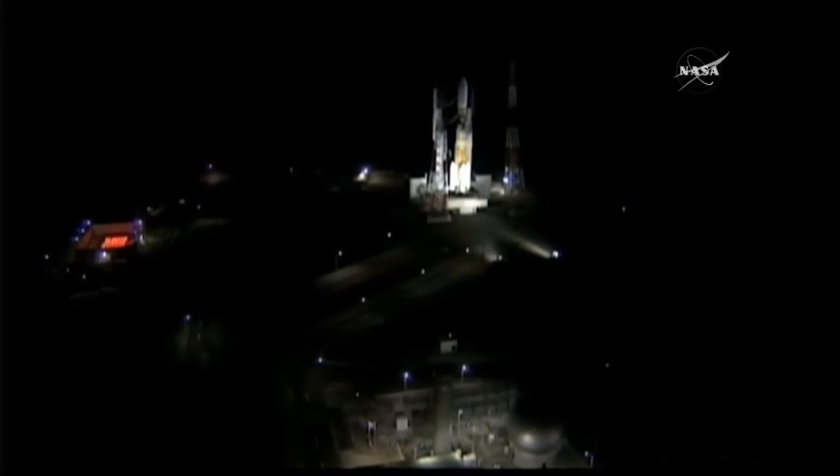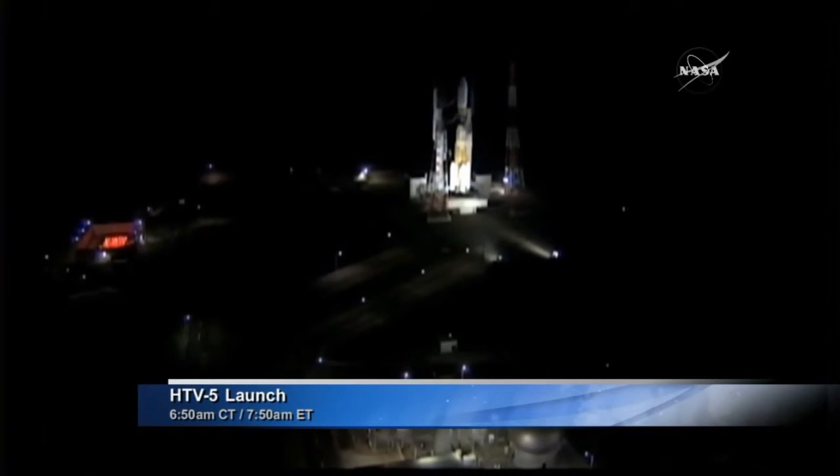As mentioned, the terminal countdown for this morning's launch started about 20 minutes ago at 5:50 a.m. Central Time. The next major event coming up will be the T-minus 10-minute point, when the final countdown sequence will begin.